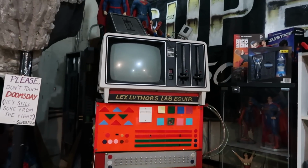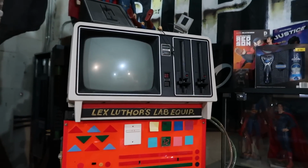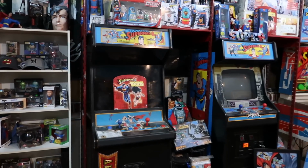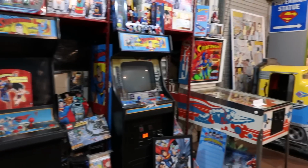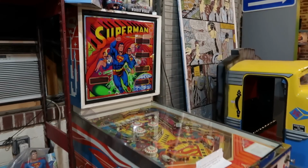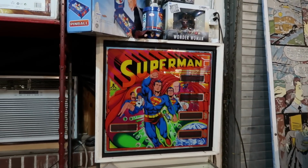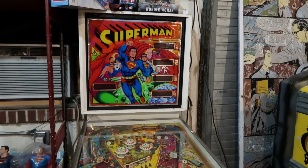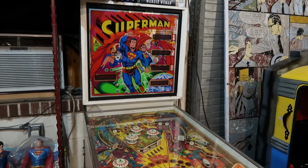This is Lex Luthor's lab equipment there. It's got a couple Superman arcade games. And oh wow, the Superman pinball machine. This is pretty amazing. My grandma has this same pinball machine in her basement. Unfortunately, hers does not work.